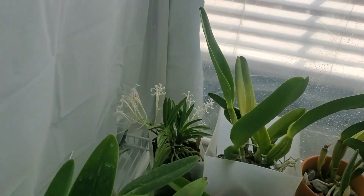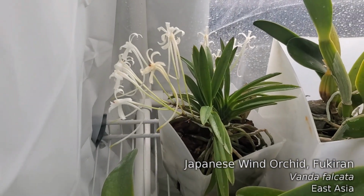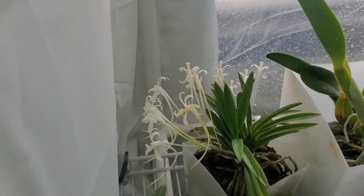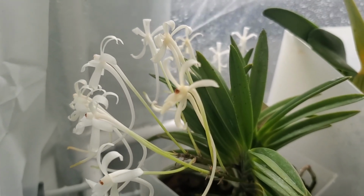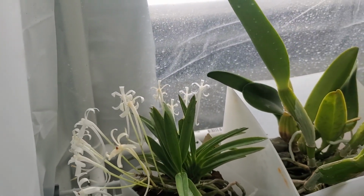Really impressed with Vanda falcata. This was bloomed out for at least a week, if not more, before I left, and the flowers are still in decent shape. You can see there's a little yellowing and a little bit of a black spot there on one of them, so they're going to be fading soon, but they've lasted a really long time. Really excited about that. That's great.